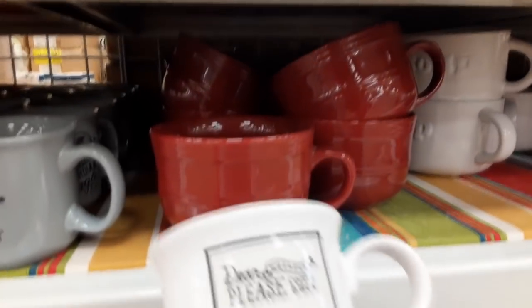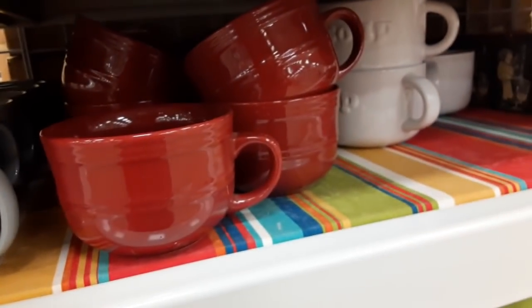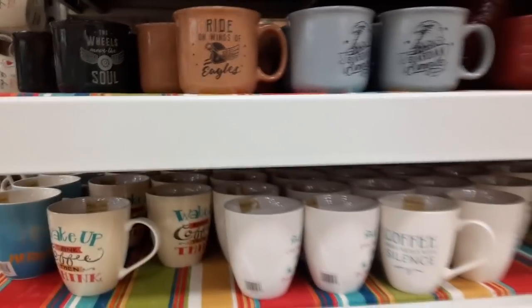Let's see. That one, dear weekend, please go come or something. I can read. So it's all the mugs. I'm trying to get a view of everything without everyone seeing me film.